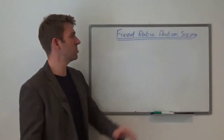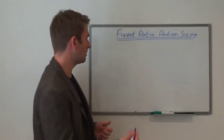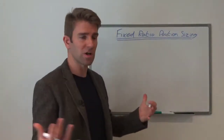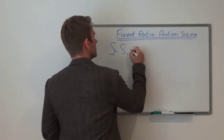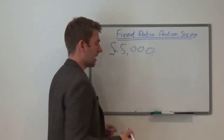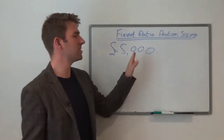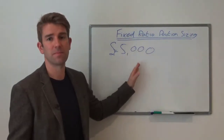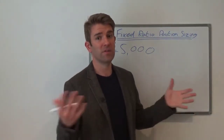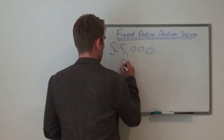Okay, so fixed ratio position sizing. This is a strategy where you say to yourself, hey, let's just use some numbers for argument's sake. It could be anything. Let's say we've got £5,000 in our spread betting account, in our CFD account, whatever it may be. We are going to use a specific position size while we have that £5,000. And let's say, for argument's sake, I've not done the calculations on this, so you can pull me up on this if you think that this is not the right thing.